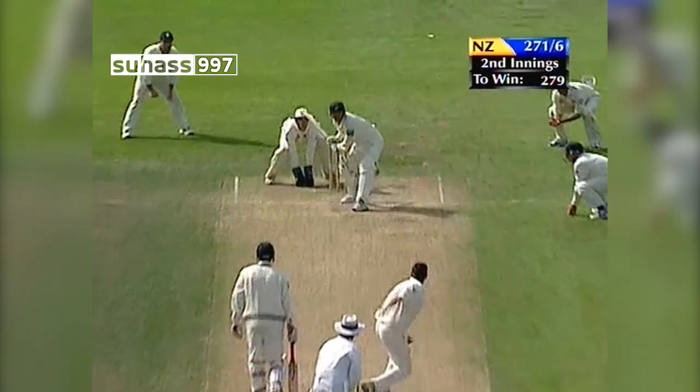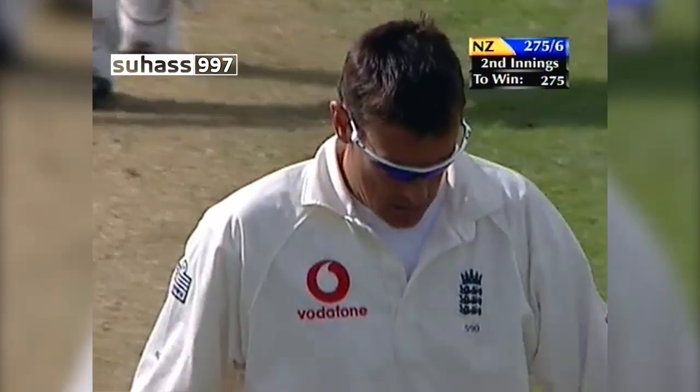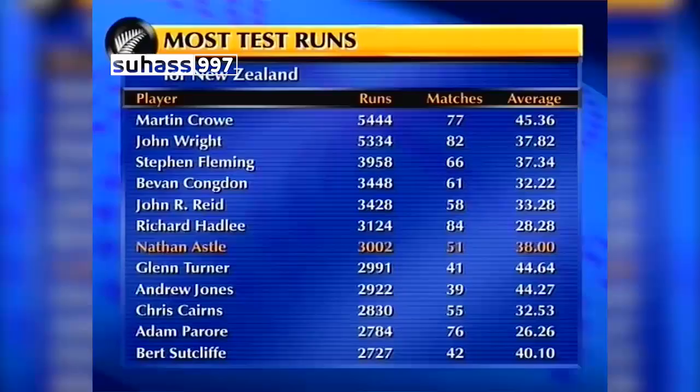Unless, of course, I bowl you some half volleys, in which case your timing is beyond me and beyond most other players in the world. So on that list, again, most interestingly, Chris Cairns, who sadly we won't see for the rest of the series. And then with an average of 40, the great Bert Sutcliffe.